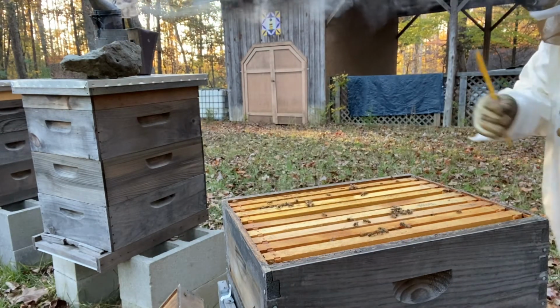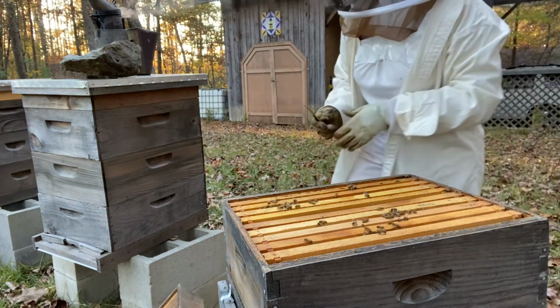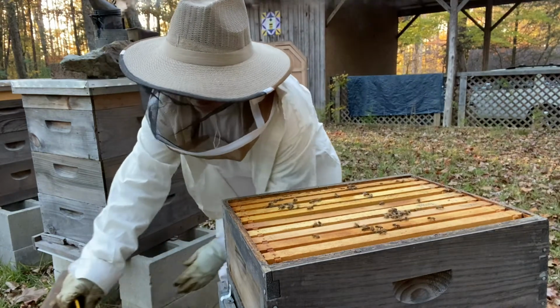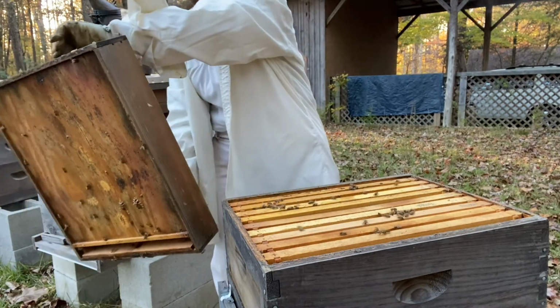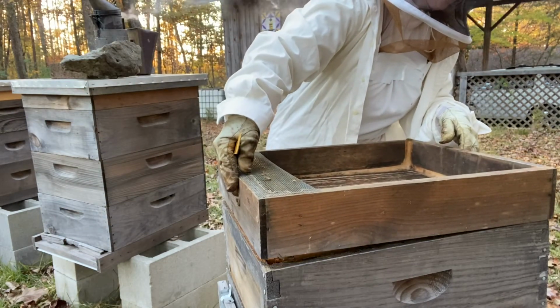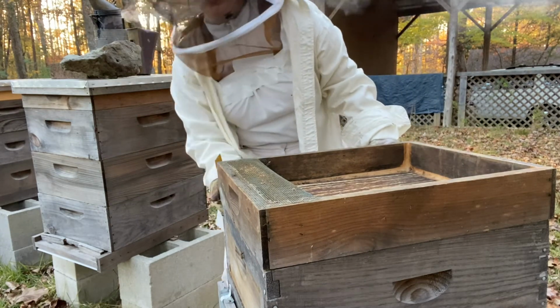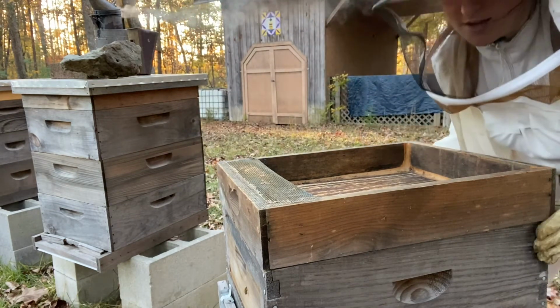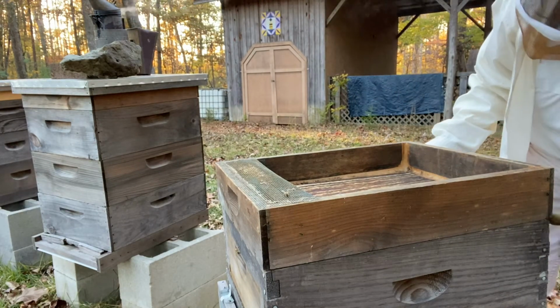All right, so what I also just did was I moved the bottom box to the top now, because they're not really storing much down there, and because I rearranged that previously middle box to have all the brood and food. Now when I feed them, they can store all their extra food in that top box, so it'll be easy for me to open this up and take a peek at their food stores in the next few inspections.